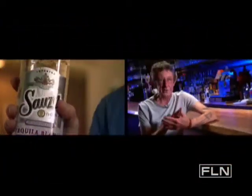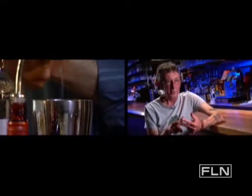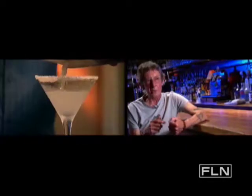New Orleans sours comprise a base spirit, Cointreau, and a citrus juice such as lemon or lime juice. The number of classic drinks that fall into this formula are astounding. The sidecar: cognac, Cointreau, lemon juice. The margarita: tequila, Cointreau and lime juice.